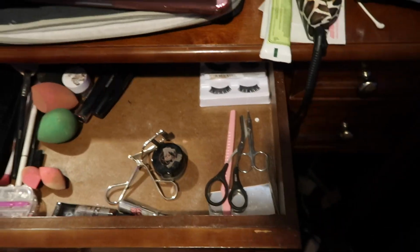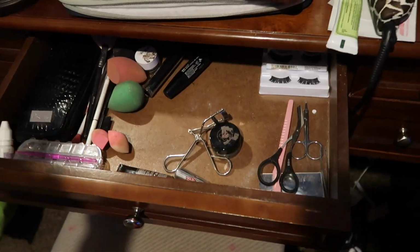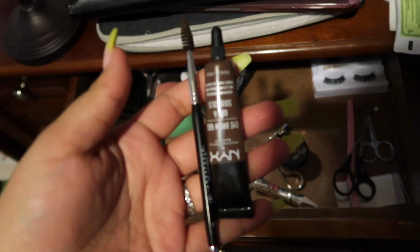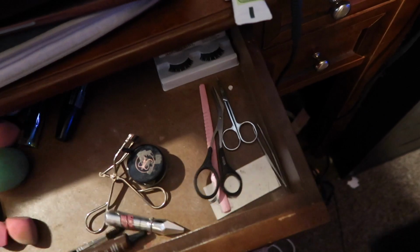And here is random stuff again, like my eyebrow stuff. This is stuff that I go to every day, the stuff that I always wear every day, which is eyebrows for sure. And then my brushes, some more brushes in here. I don't have that many brushes, to be honest. I really want a lot, but I don't have any. And here's random stuff. I honestly don't even know what's in here, like dry shampoo from Lush.